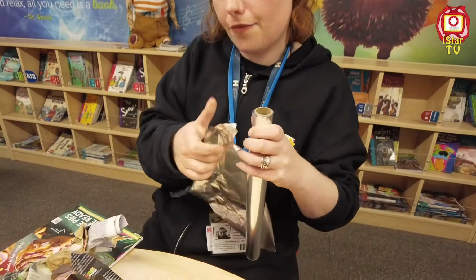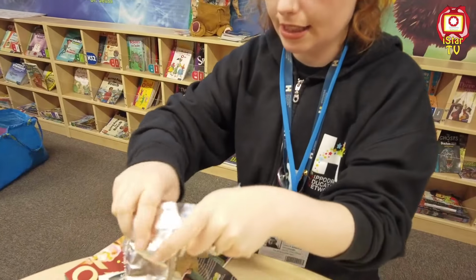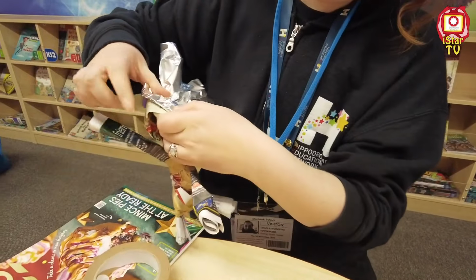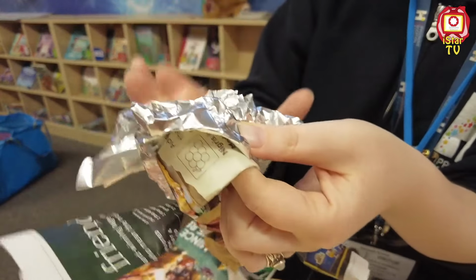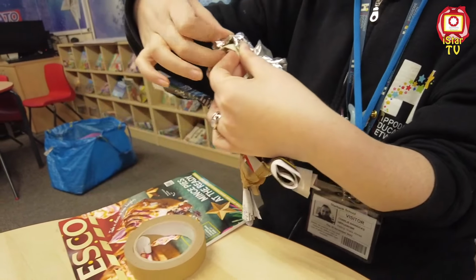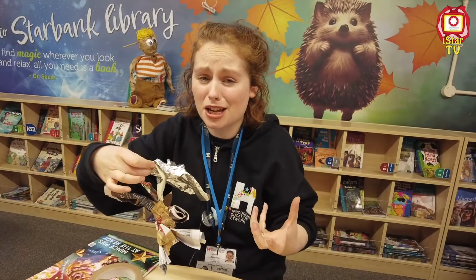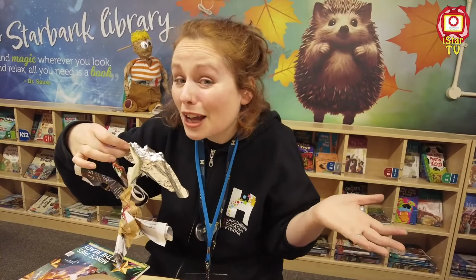So why don't we give this puppet here a nice little silver hairdo. Do you fancy a silver hairdo? Look, there we go. Oh, beautiful. Beautiful, look at those silver locks, there we go. So you can use literally anything you've got around the house. Use your imaginations and bring those things to life.